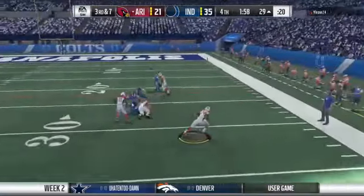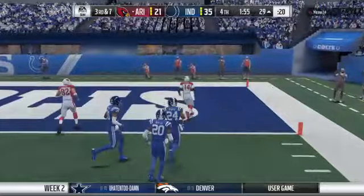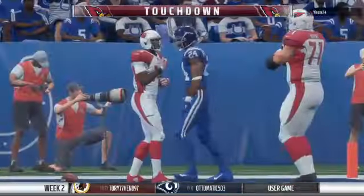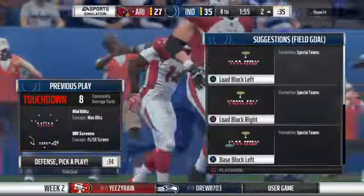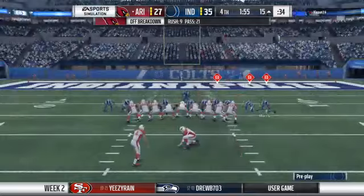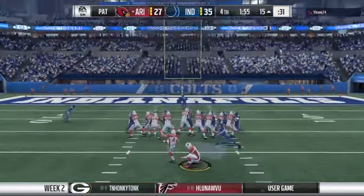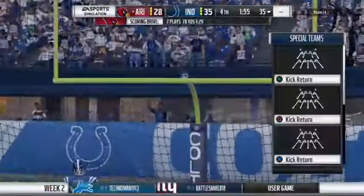Now it's Palmer. It's complete on the bubble screen. That's Nelson. And he is into the end zone. Touchdown, Arizona. J.J. Nelson with 2 touchdowns on the season, both in this game. And the Cardinals draw a bit closer. And that'll cut the lead down now to a touchdown.